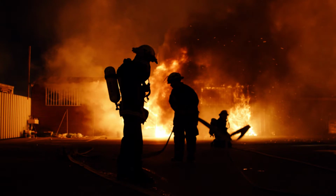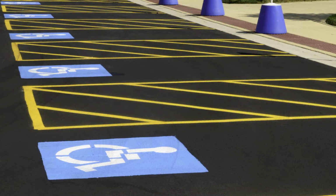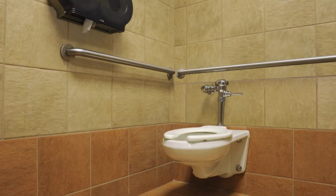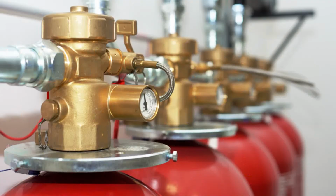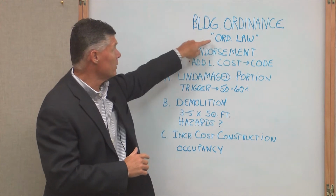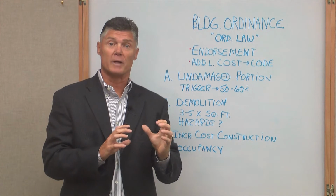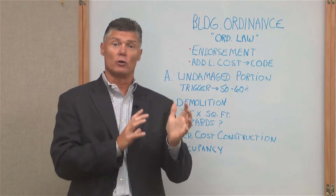What happens in the event that there's a local, a state, or a federal ordinance that makes requirements in order to rebuild, that certain new codes need to be complied with? Let's say it's got to be ADA compliant. Let's say there's got to be sprinklers installed in the building where there weren't previously. What about the additional cost for those? Well, left without an endorsement that we call building ordinance or law for short, the property policy won't pay for those things. Again, it will pay to replace the building as it existed prior to the loss.